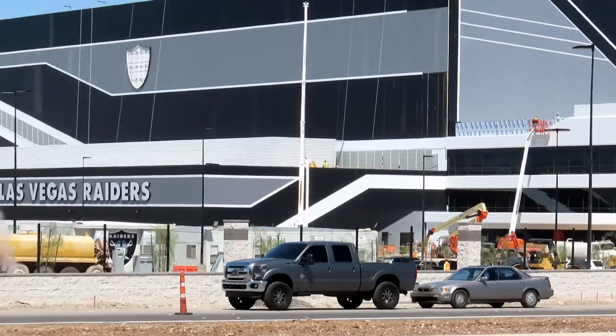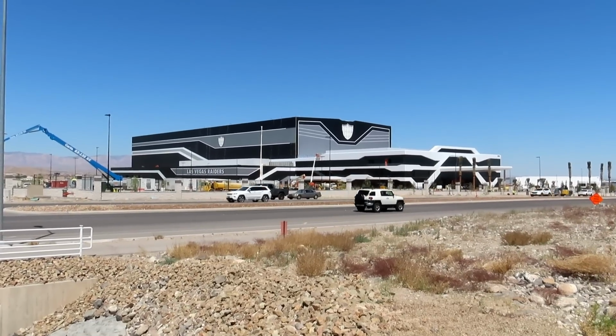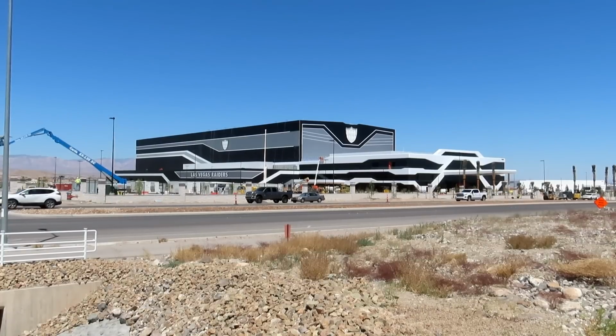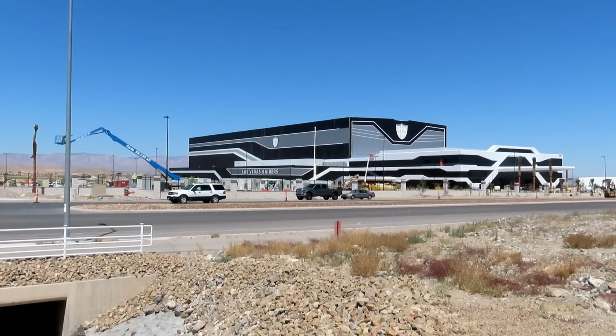Okay, Raider Nation, so that's all we got. Just got more of the lettering going up on the back. The one on the north side is fully installed. And then they still got to put the shield logos and then the words on this side, the south side.